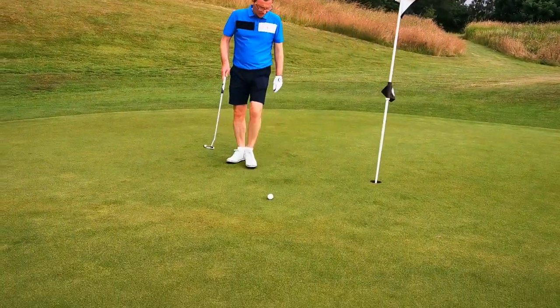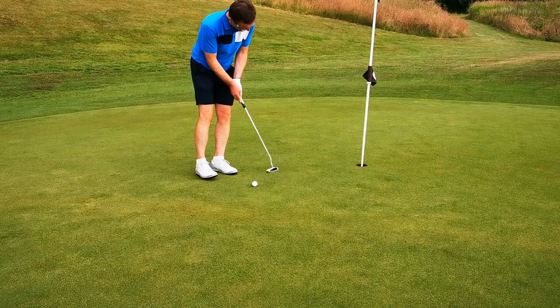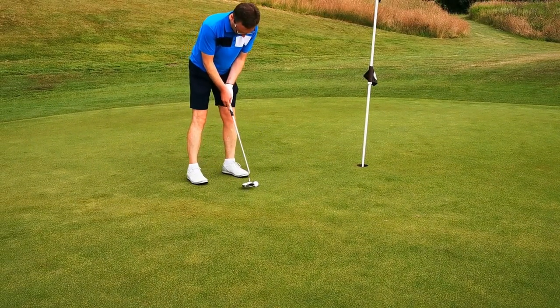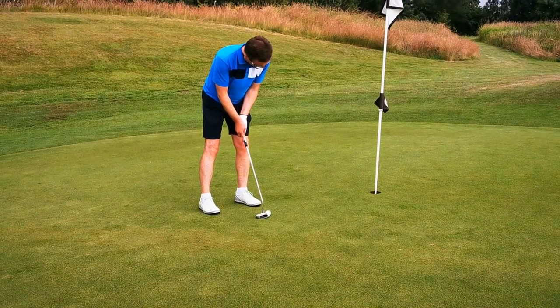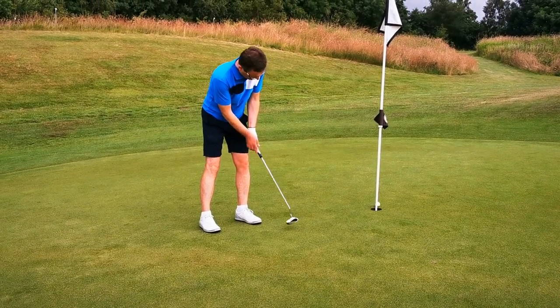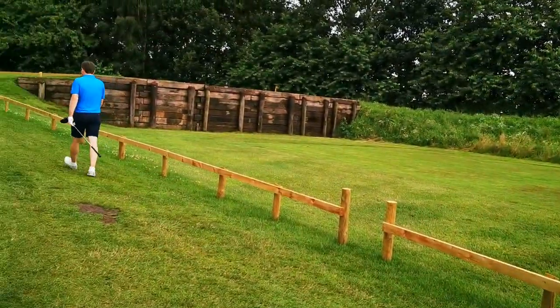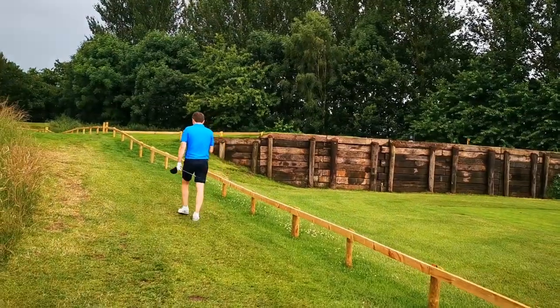Yeah, now it's stopped raining, they've got a little bit more heat in them. Yeah. Oh, you bugger. Oops. 11th tee box.